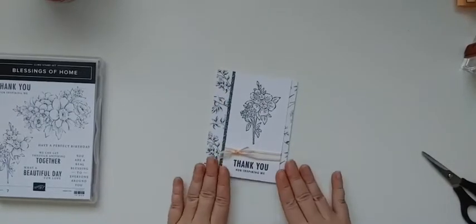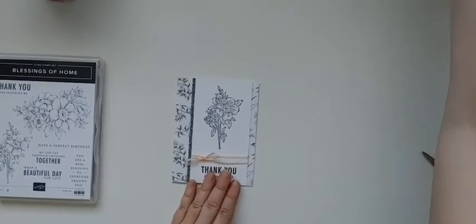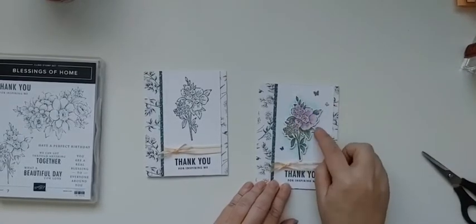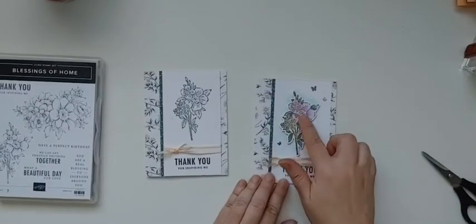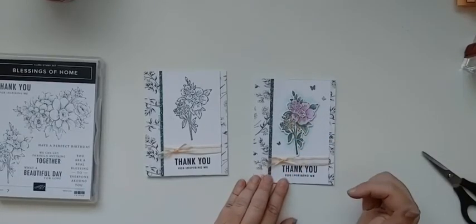But I wanted to show you, if you wanted to step this card up a little bit more, what you could do is you could use your die cuts and you could cut out your flowers. So I added some pale, what is that called? Pool Party Blue behind, just with my Stampin' Blends. I just colored that in. You could watercolor it as well. And then I die cut out a flower that was stamped on a scrap piece of paper and colored that with my blends as well.